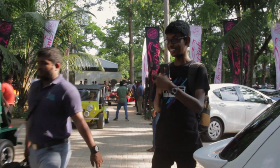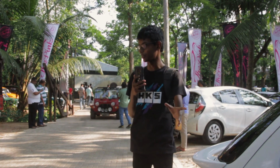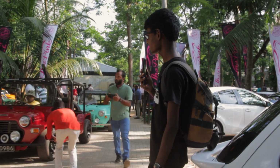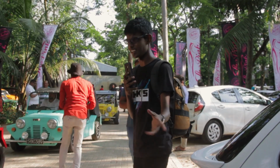Alright guys, so as you can see, these cars are starting to go off one by one. Our rally has just started. We're going to be following these things. I'm not sure if we're going to be able to get shots, but as you can see, we have our lovely vehicles all the way. We've got, I think, a long wheelbase Mock right here. It's a wonderful car, all lined up, getting ready to go. It's Mocks first, then Minis and Beetles.